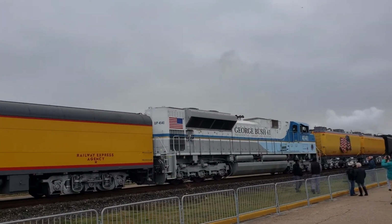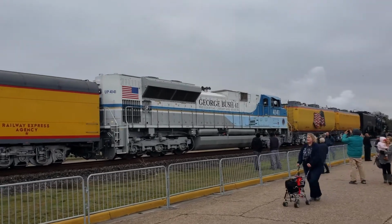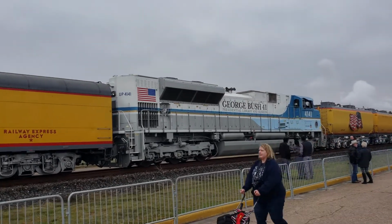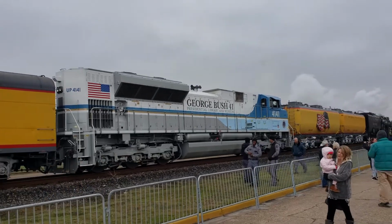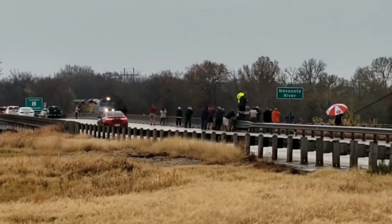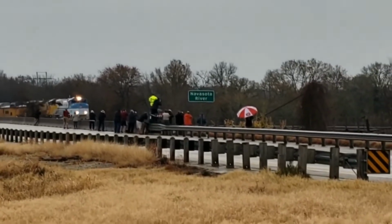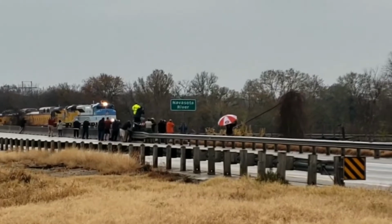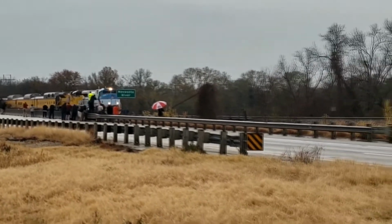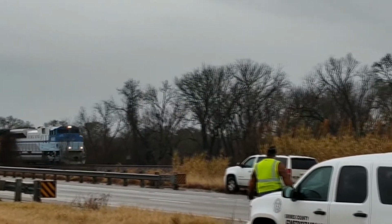This is what the engine looked like when it was helping the big boy on its journey. This is a quick clip I had from Navasota when the engine was stopped here. Here's another clip from when Union Pacific 4141 led George H.W. Bush's funeral train to his final resting place at the Presidential Library in College Station, Texas.